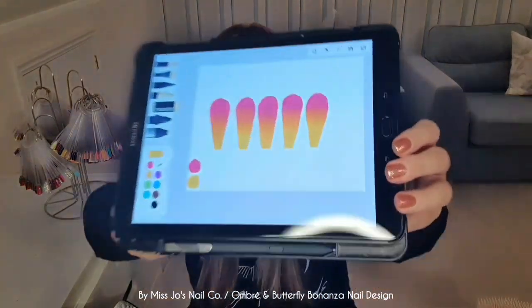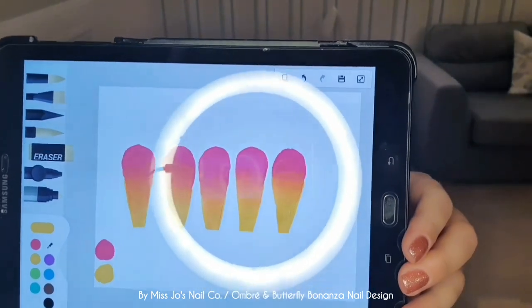I don't have a plan though. I do have a smidgen of a plan, the basis of a plan. I'll show you. That's the plan so far. It's not really a plan. I'm just going to do an ombre on everything and then try and, I don't know, just hope something comes to me. And butterflies, because I'm having a singy handsy day.